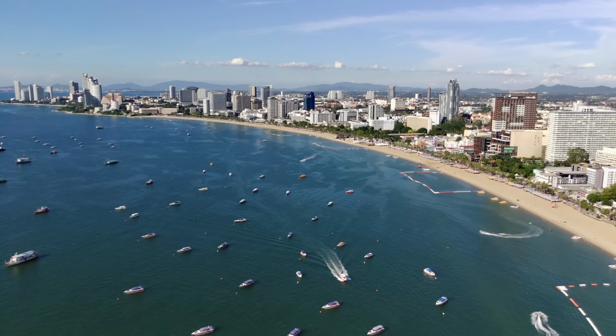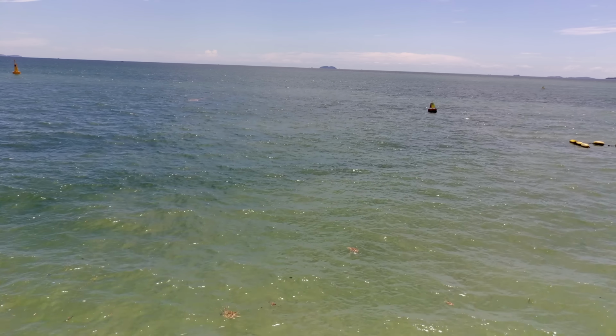Cool feature about this drone is I can talk at any time and it records what I'm saying. It actually uses the controller to record what I'm saying, so I can be flying and talking about what I'm seeing as I'm flying it, which is really cool.